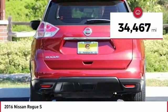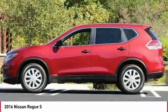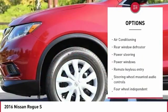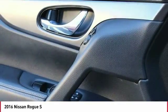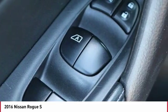This vehicle has less than 35,000 miles. Here are some of this vehicle's great options: traction control, air conditioning, dual airbags, power steering, 4-wheel disc brakes, center armrest, power windows, security system, CD player, rear window defroster. Your new ride is just a phone call away.